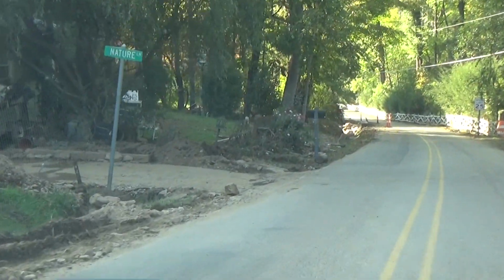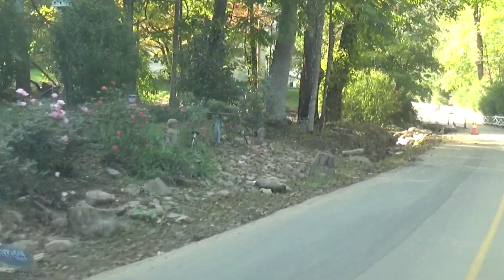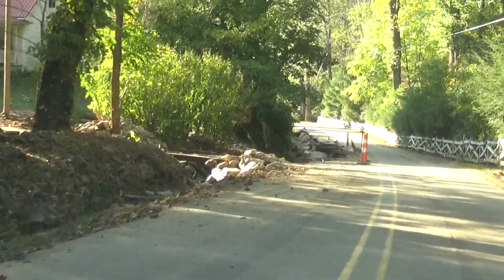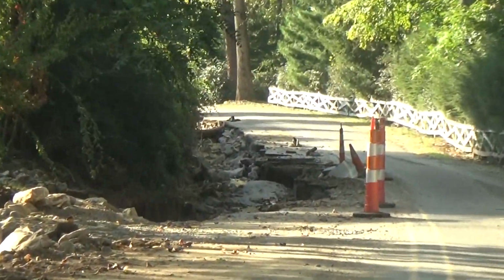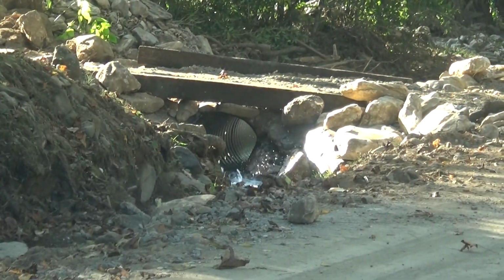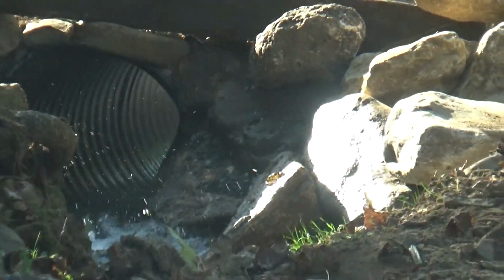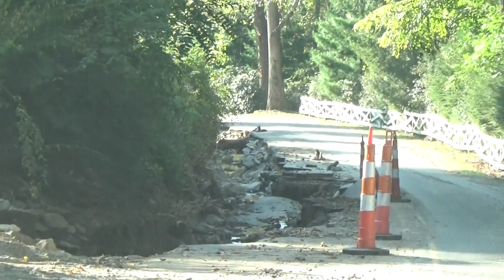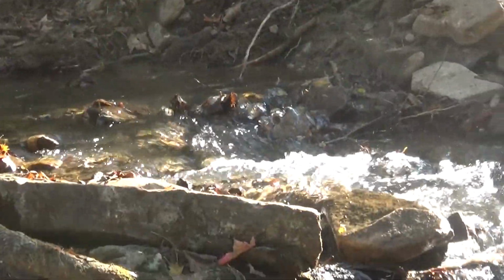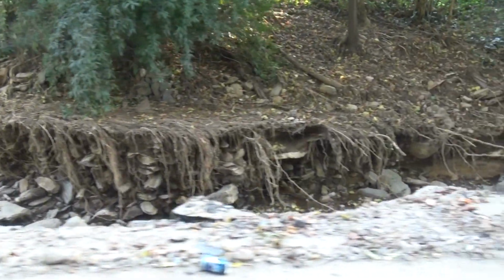Look over here. It dug out a lot of stuff over here. Look at all that it dug out. Wow. Go down here. Look at that. Right down there, it carved some of the road out. Yeah, you can see it. It's over there. I guess that is the little creek. That little creek did all of this. There it is, that little creek. It did all of this.